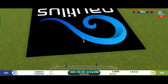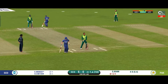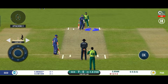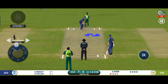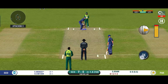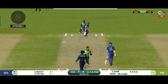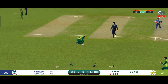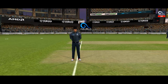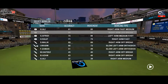They have run the first one quickly and should be looking for two. They're converting ones into twos and twos into threes here. That is excellent running. That is a very quick single taken. That is a huge appeal. Bowler thinks he's got the batsman, but the umpire thinks otherwise.